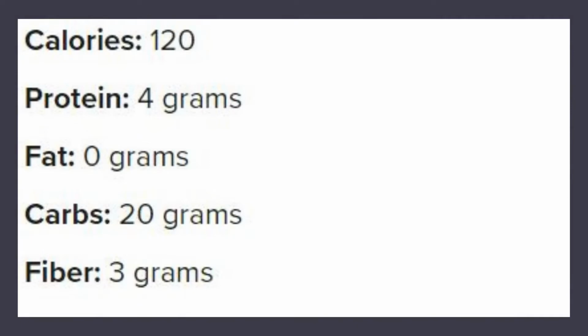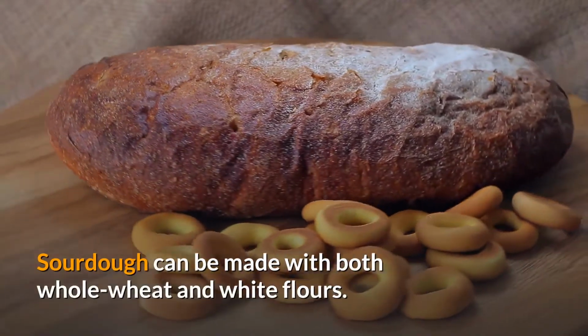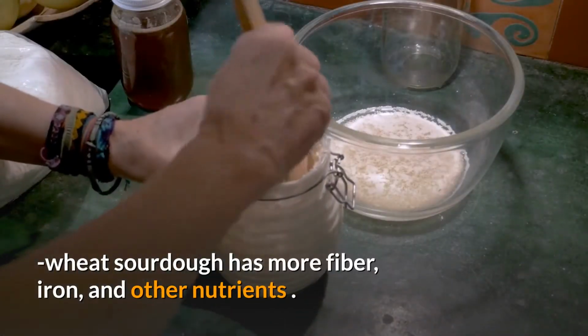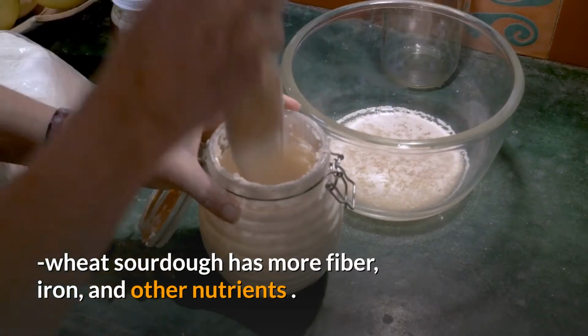One slice, 47 grams, of whole wheat sourdough gives 120 calories, 4 grams of protein, 0 fat, 20 grams of carbs, and 3 grams of fiber. Sourdough can be made with both whole wheat and white flours. Wheat sourdough has more fiber, iron, and other nutrients.